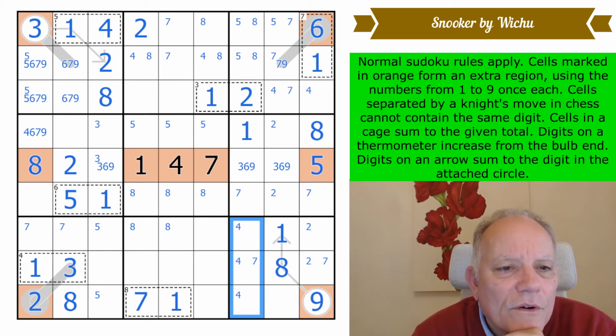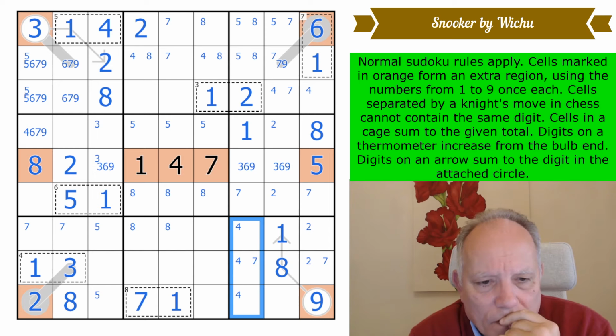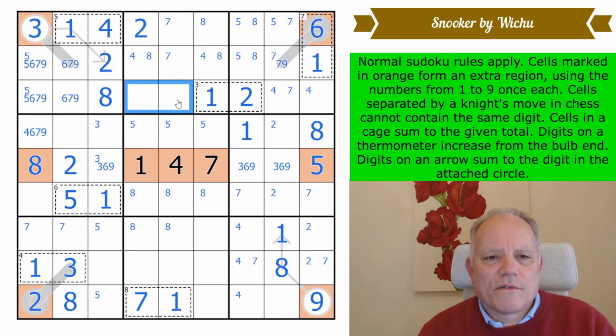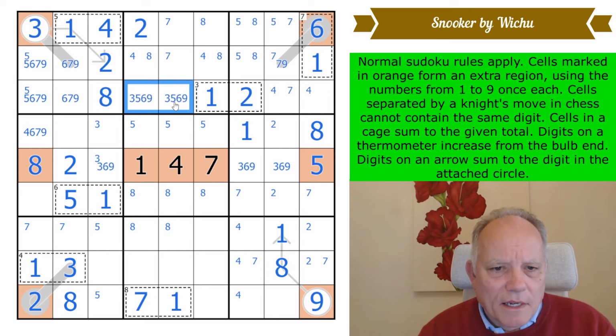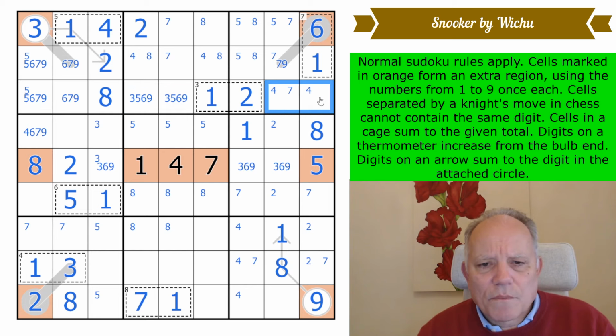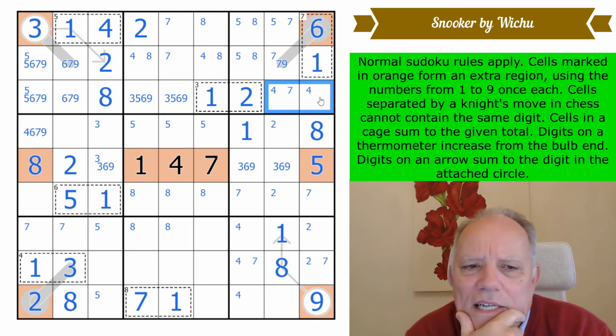7, 8, 4, 1, 2, 7, 8, 4. 8, 1, 2, 4, 7. These are selected from 3, 5, 6, 9. If they didn't involve a 3, that would be a 5, 6, 7, 9 quad, and this would be a 3, 4 pair. Would that do anything? I don't think it would.